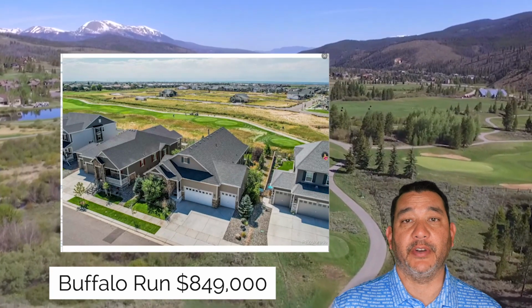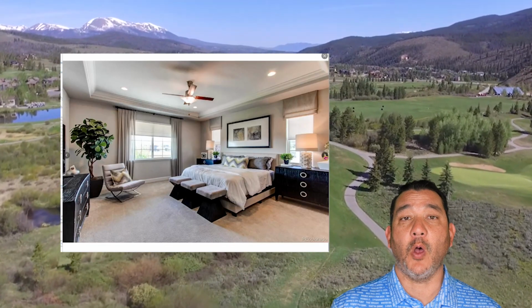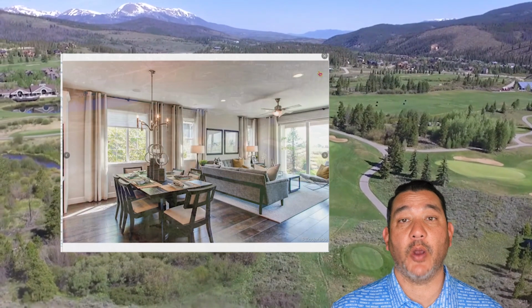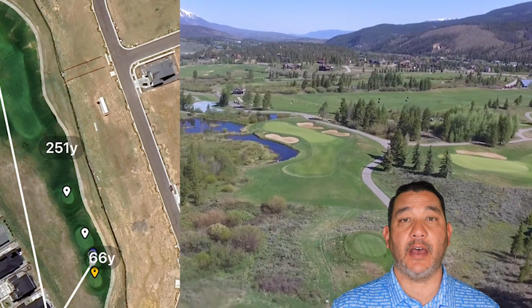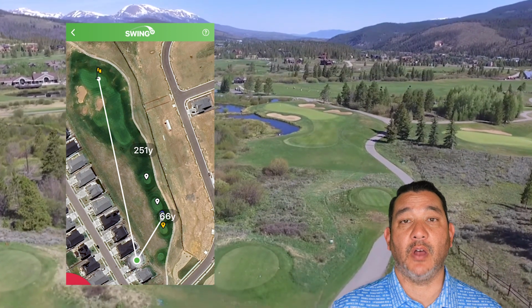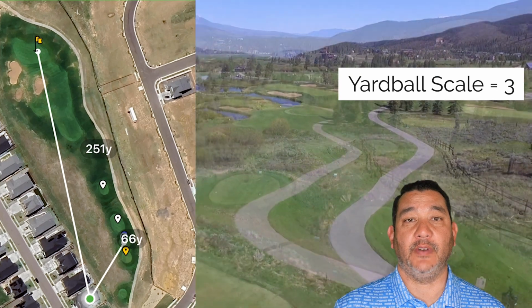Moving on to the third property, another par 4, we visit Buffalo Run. This former model home with finished basement has too many upgrades to list and just hit the market priced at $849,000. This home is perfectly situated just east of the longest tee box of the 13th hole. I'll rate this as 0.5 on the yard ball scale.